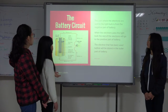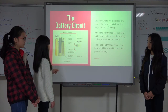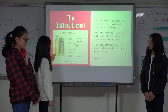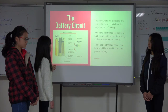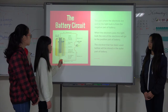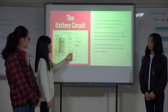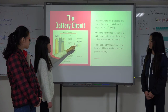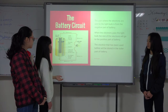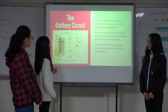And the battery circuit. This picture shows how the battery works. At first, the electron from the negative part of the battery is sent to the light bulb, and then when the light bulb has used up the energy, the light bulb sends the rest of the electrons back to the positive part of the battery.